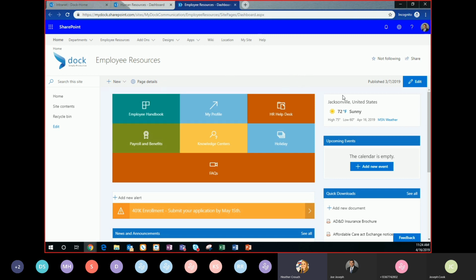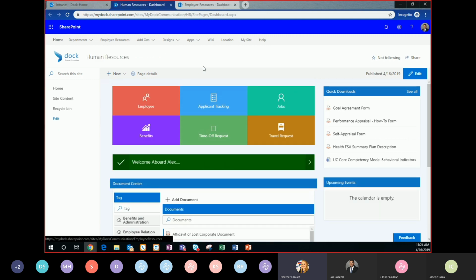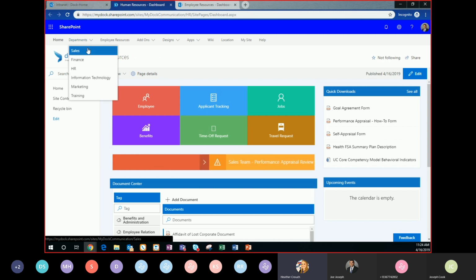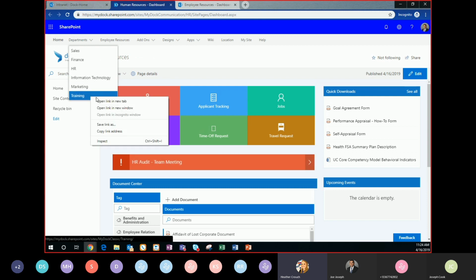What's available, some of the different payroll stuff. This is HR information that you actually want to get across to employees, versus the human resources site, which is internal information for HR only. So typically what we see is a lot of departments want their own department to be secured just to that department so no one else can come in and access those.